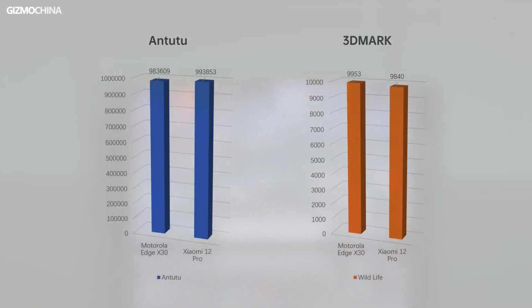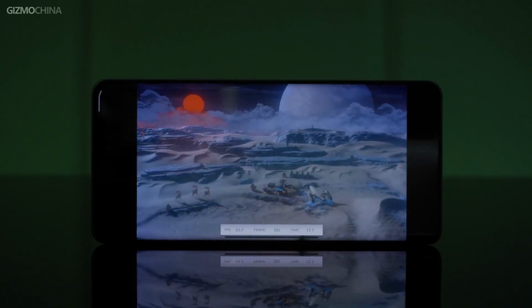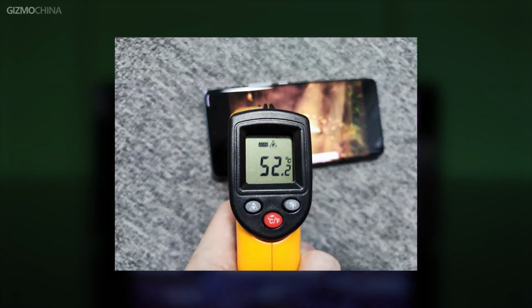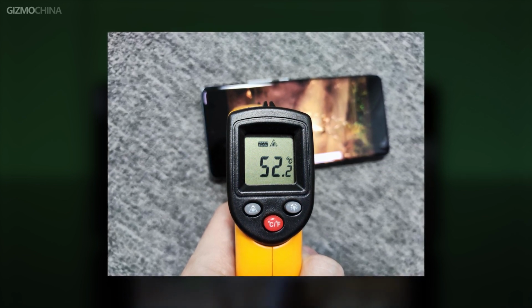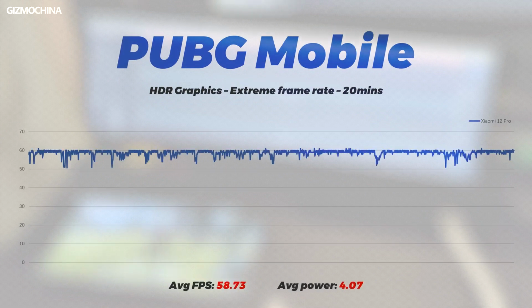AnTuTu bench scores are close to a million. 3D Mark 9840, Geekbench 5 single core 1154, multi-core 3535. As much as we wanted to test the 3D Mark stress test, even with both performance mode and speed mode turned off, the Xiaomi 12 Pro was unable to complete the task in an indoor environment with the room temperature of 21 degrees Celsius. The body temperature at this point was around 50 degrees. This means that Xiaomi is not able to suppress the heat of this chip, and the temperature control is very strict. When it comes to game testing, PUBG HDR graphics extreme frame rate can be maintained at 60 frames per second.